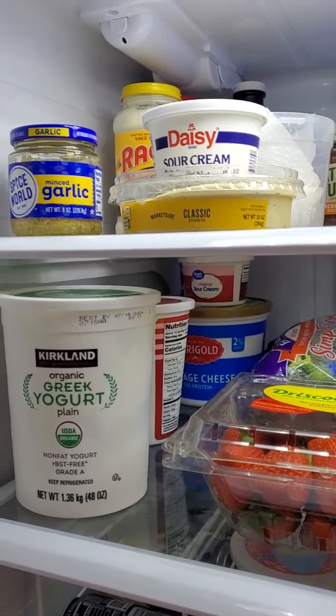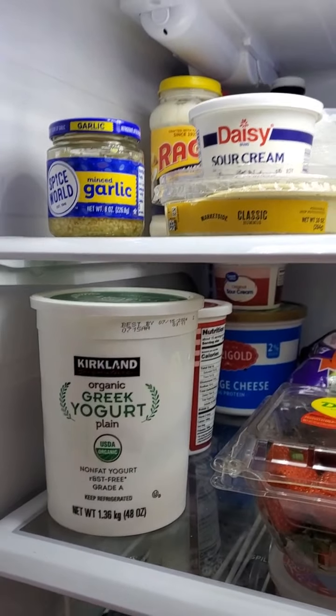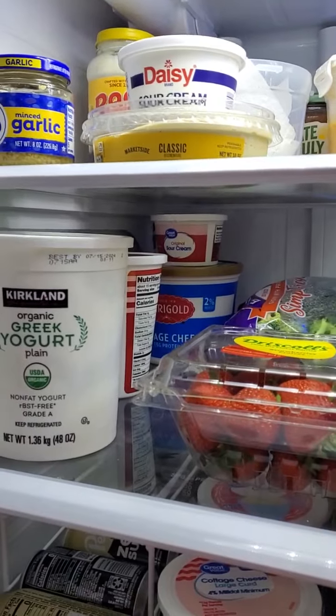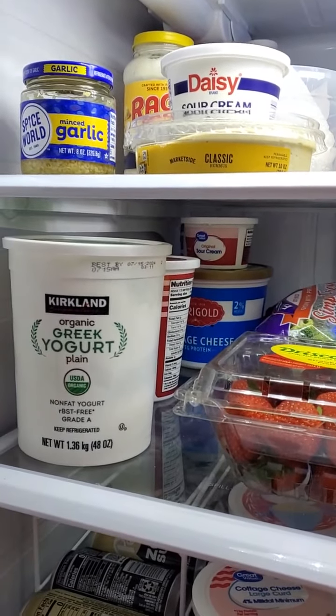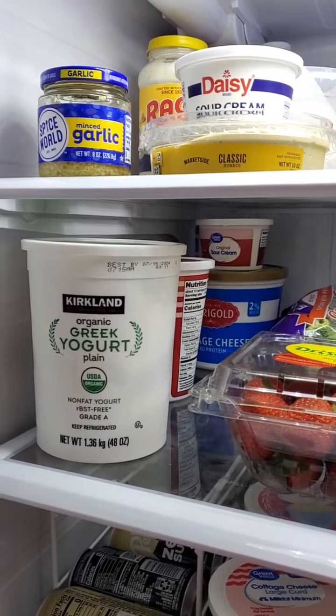That ragu back there, that Alfredo, it's not my favorite nutrition-wise, but like I told my husband at the beginning of this journey, food is way too expensive to waste a lot of it, and it's okay with my doctor that I finish up some of these things that I've talked about with him.